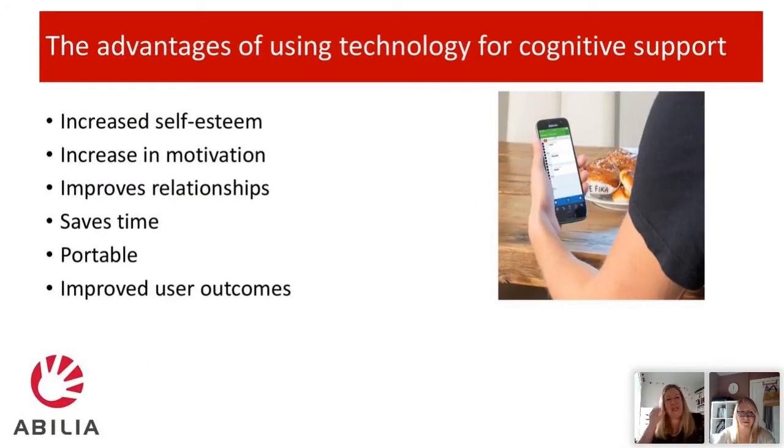So the HandiCalendar advantages: it improves the user's self-esteem and motivation, improves relationships and saves time for both the user and those that support them. It's an app, so it can be used on a smartphone or a watch, making it portable, improving outcomes and enabling independence.